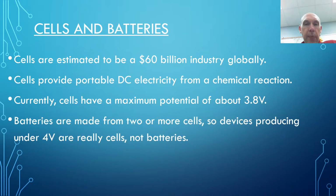Batteries, as opposed to cells, are made up of 2 or more cells, so devices producing under 4 volts are really cells in virtually all situations, not batteries. But in the general public, we misuse the word, and we frequently call everything that really is a cell a battery. So we shouldn't use that terminology. We should be using cells when they're small voltage, and when there's several hooked up in series, they're batteries.